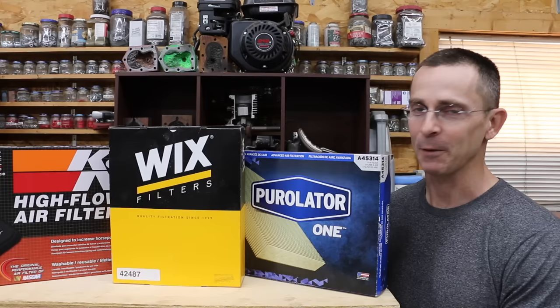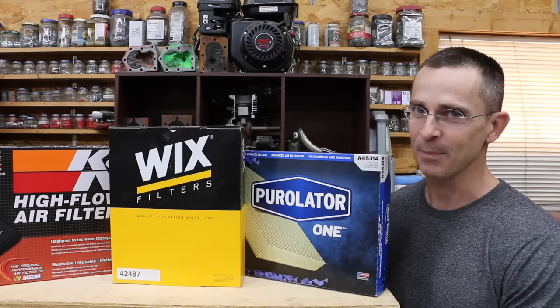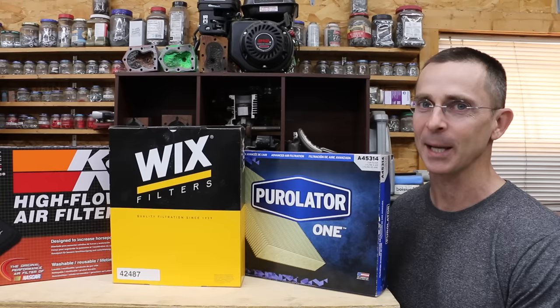If it's all about performance and you're heading down to the track for the weekend, the K&N filter is definitely going to help with regard to performance. But if you're like me and you really want your vehicle to last a long time, having clean air going into the engine is a huge deal.